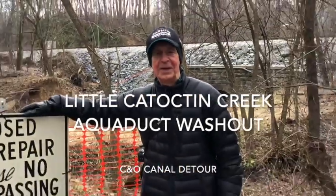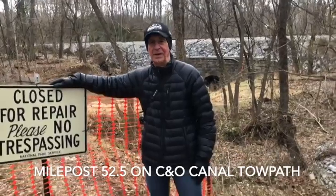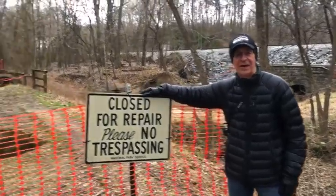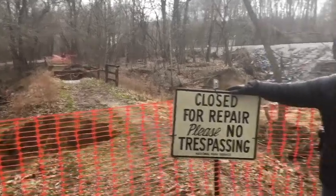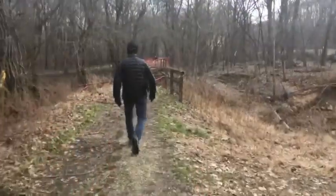At mile post 52 and a half on the C&O. Looks like we're in for a little bit of snow right now. This is January 8th, and we are surveying a particular problem this year with the C&O Canal towpath. Right now we've got a real serious washout, and we're going to be showing you a little bit about how it looks and the directions we think might be best to take to get around this.